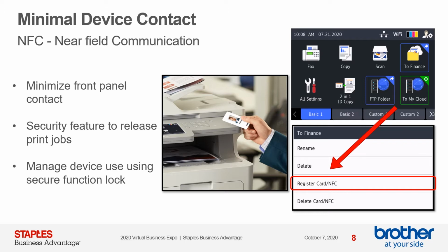For example, you can set up different NFC configurations on people's badges, as you can see in the example in the picture there. Then you can set up the machine to have the badge automatically linked to a workflow. In this example, you can register the NFC card so that when the person taps their NFC card, it automatically, for example, scans to a cloud that the finance department has access to. So not only can NFC be used in that way to minimize the front panel contact, but it also can be used as a security feature.